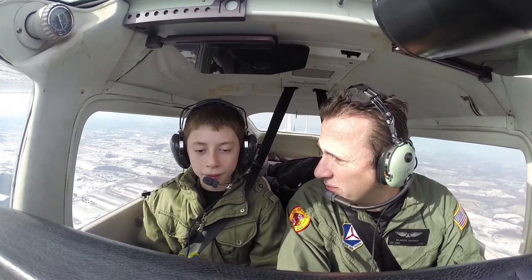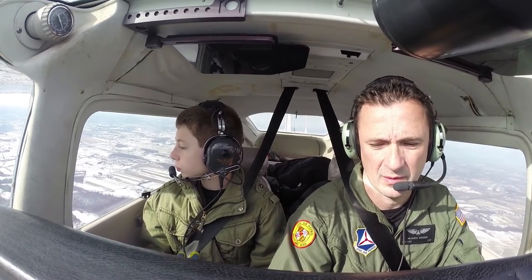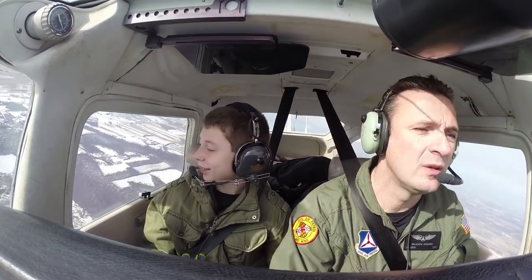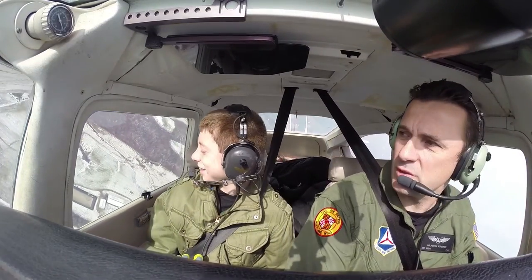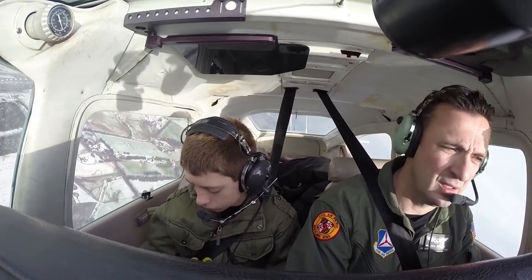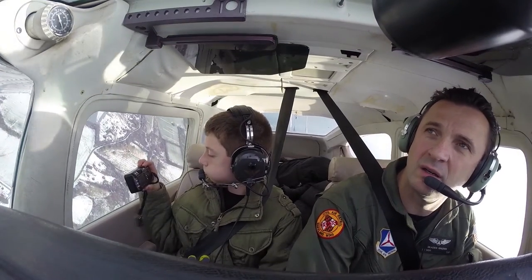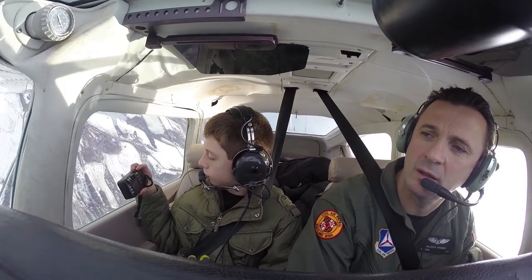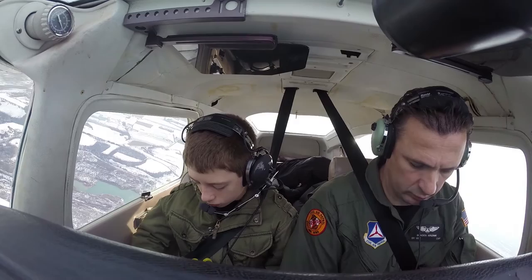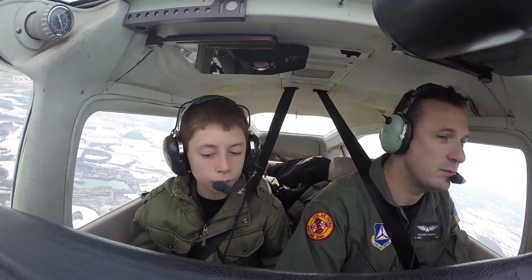Ready for about a 30 degree steep turn? Yeah. Good? Alright. Quebec, report midfield, right downwind runway 23. Right downwind, runway 23, we'll report. Alright, here we go. We're gonna do one on your side first. Whee! Good. And now, we're going to do one on my side. Okay. Ready?